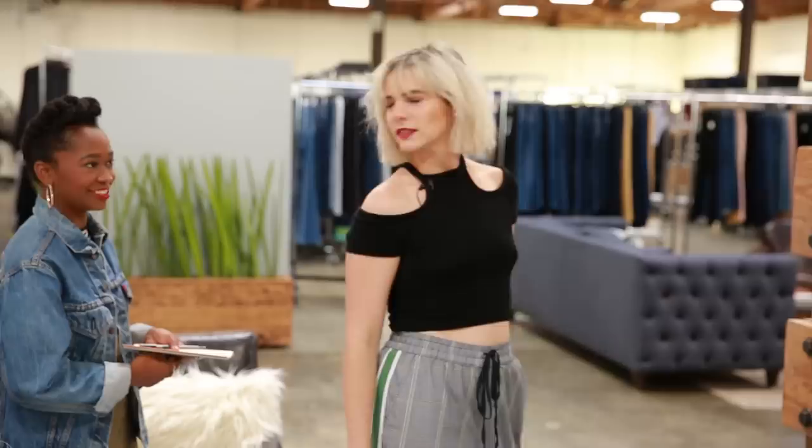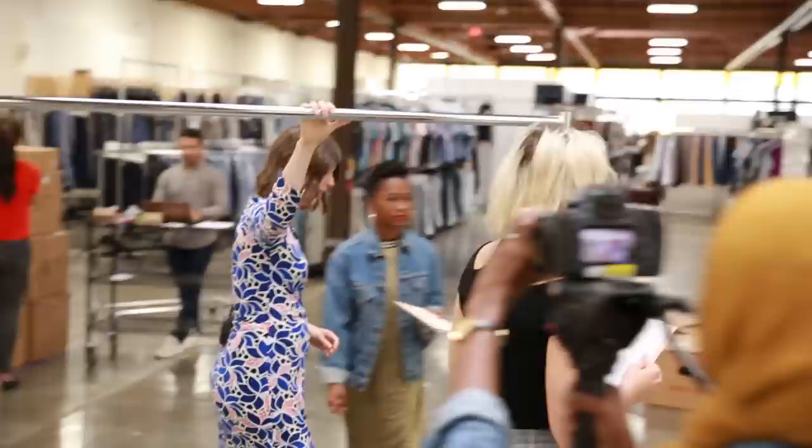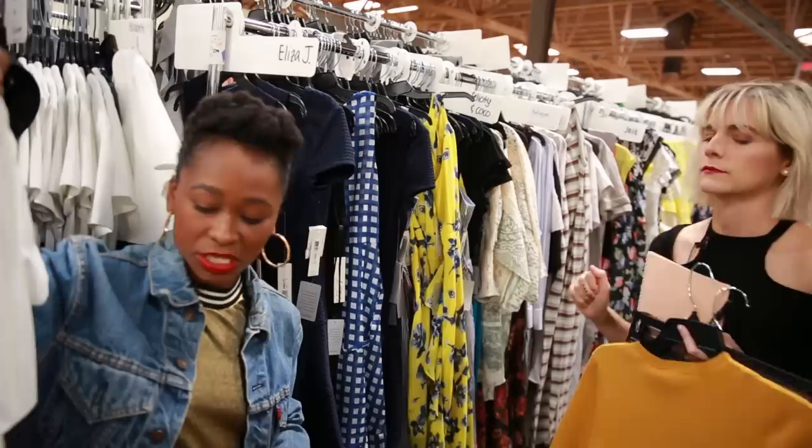So you're going to grab a rack, and this is where you will start to build out your selection. That is the brand she loves. She loves Diane von Furstenberg. So maybe we could try this, just throw it on the rack. I think the zipper makes it sexy.